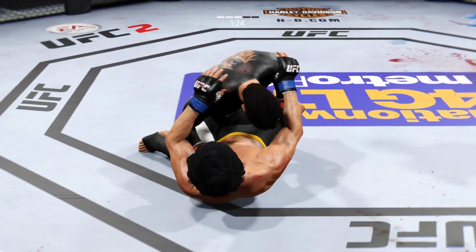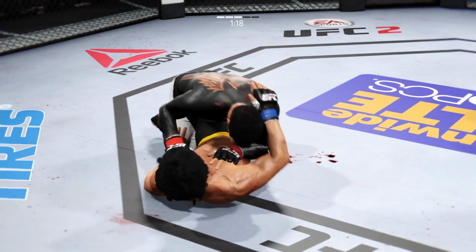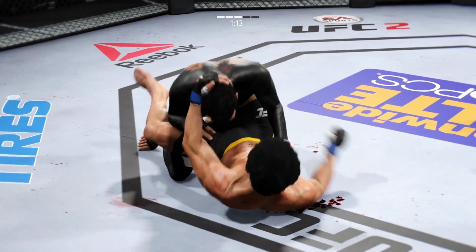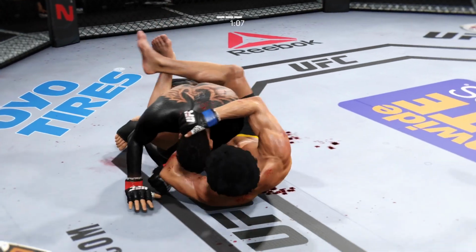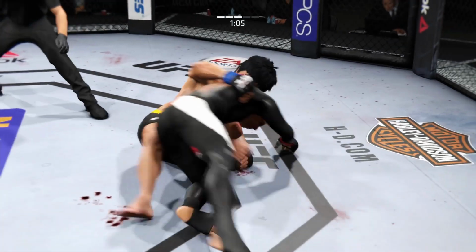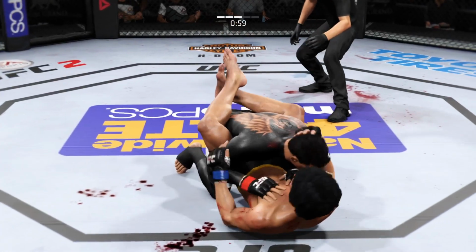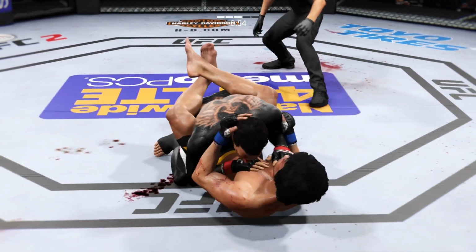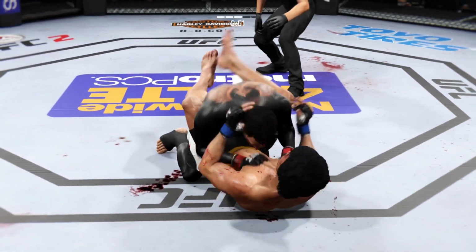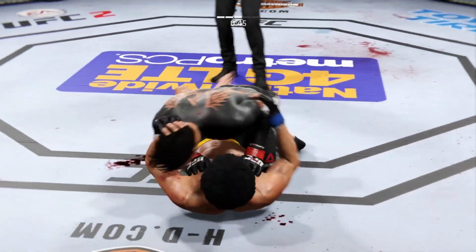He passes again into half guard. He hip escapes, he's out of the full mount. Right into guard again, Joe. Lee with a nice punch from the bottom. Now he's in full guard. Joey's got his back now. And he executed a very nice sweep here and wound up in guard. He lands a hammer fist. 45 seconds.